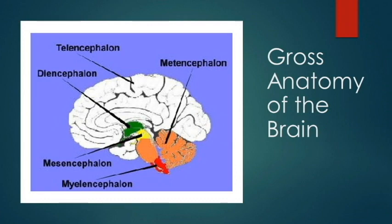The cortex, the outer layer of the cerebral cortex, is folded into gyri, those ridges, and sulci, the grooves, increasing its surface area. And this expansion enables more neurons to be packed into the limited space of the skull, giving us our remarkable cognitive abilities. So that is the forebrain in a nutshell.